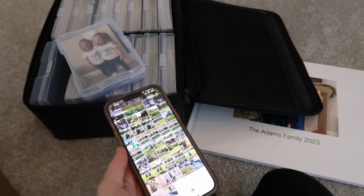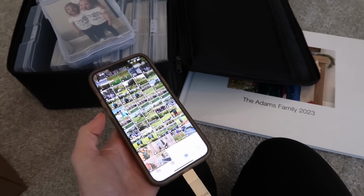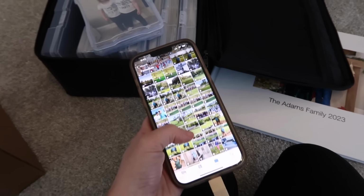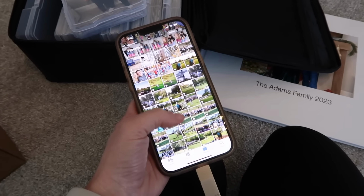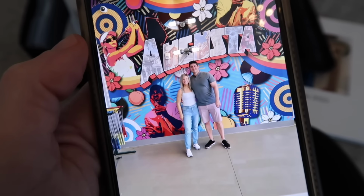So first and foremost, we take tons of pictures, right? Everyone does. But when I take a picture that I think is like, okay, this is a keeper, this is one we're gonna wanna keep. So like here, I have all my master's pictures. This is a picture we took in Augusta. So like this is one that I would want to keep.